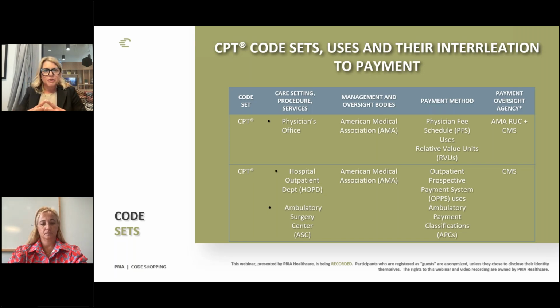Moving into the hospital setting, again, CPT code sets. The care setting is the hospital outpatient department or the ambulatory surgery center. The management and oversight body, the AMA. The payment method is the hospital outpatient prospective payment system that uses ambulatory payment classification groups or APCs. And CMS is the actual oversight body there. And we're going to get into the details of how APC payments are determined and how CPT codes are assigned to different APCs in just a moment. Next slide, please.